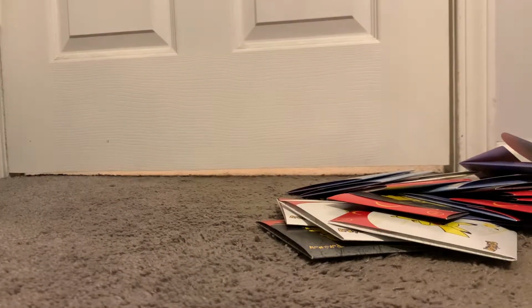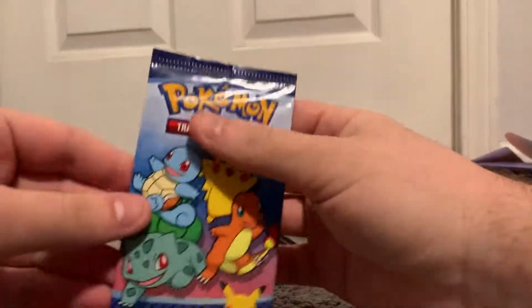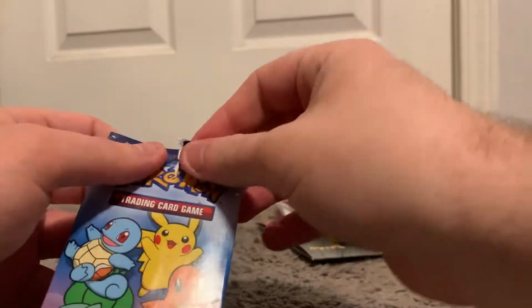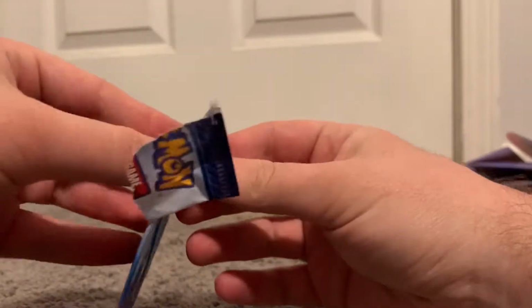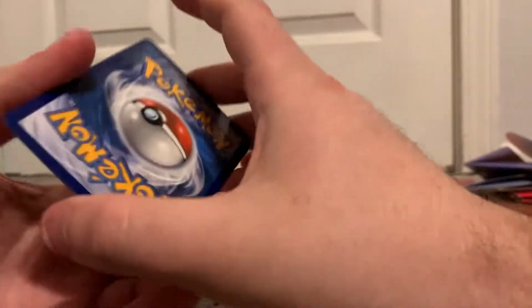I normally put the value of the cards up and everything, but there's not really too much value out right now because all the cards are unreleased, so nobody really knows the value of them. There's really no value right now. But they are 25th anniversary cards, so I do expect them to be going up very soon.